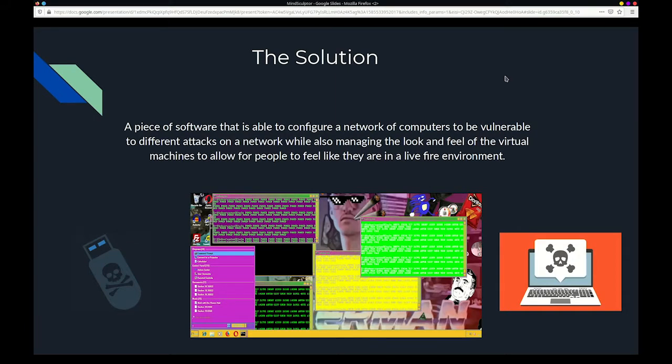Now, the solution to this problem was a piece of software that is able to configure a network of computers to be vulnerable to different attacks on a network while also managing the look and feel of the virtual machines, which makes people feel like they're in a live fire environment and feel engaged in what they're doing.